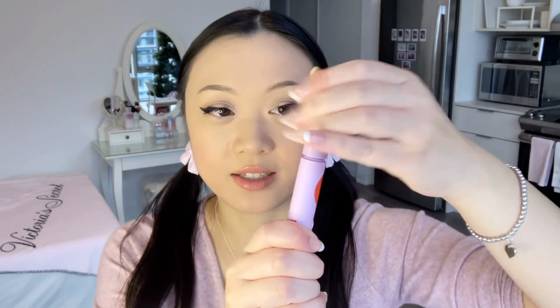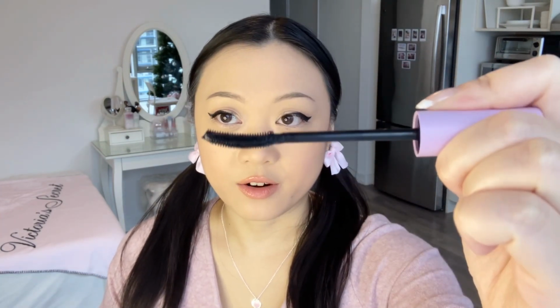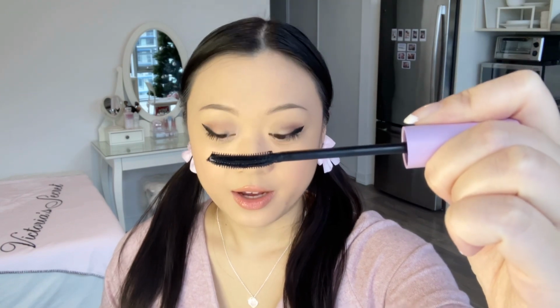If I had to compare it to another curl wand mascara out there, I would actually compare it to the Tower28 Mascara. This one I also got recently in the Sephora VIB sale. It is much cheaper. I believe it's like $24 or something like that. I got it on sale. And so this one is similar to the Dior one in the sense that, once again, it is a curved wand. But as you can see, the bristles are very plasticky and they're much thinner.